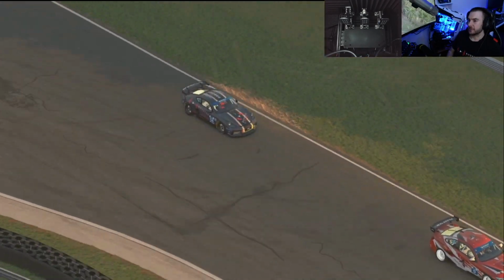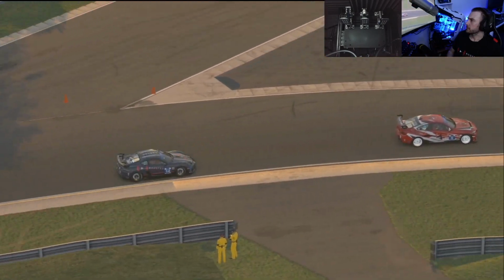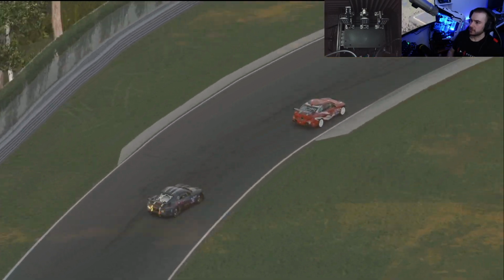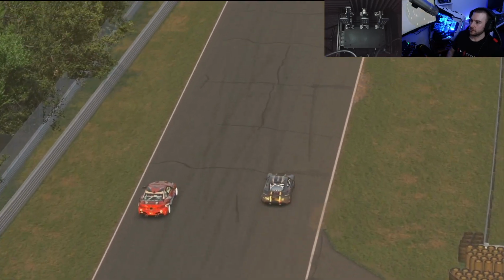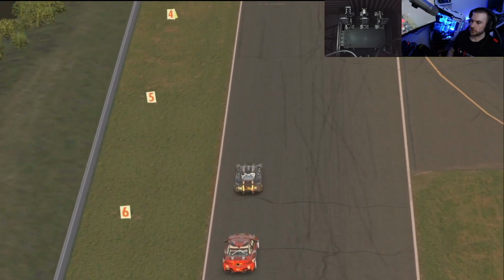Then lap 15, he made a little mistake coming back onto the main straight, from memory. Oh yeah, wheel on the grass, got out of shape. And that compromised his exit, yeah, ran wide. And back down the inside we go. Job done.